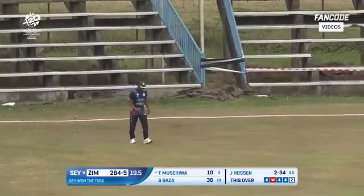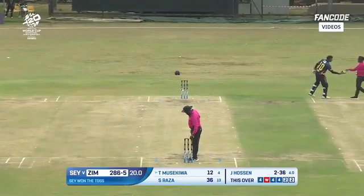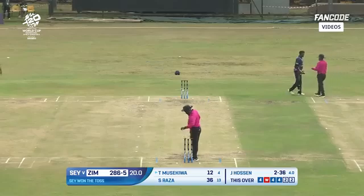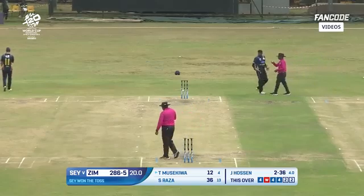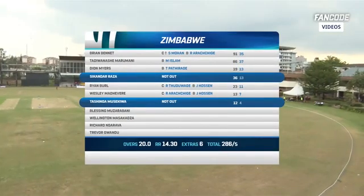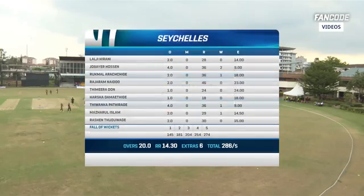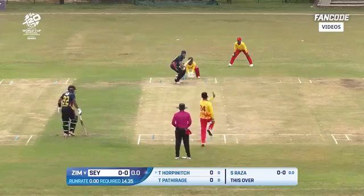So 16 runs off that last over for Zimbabwe as they finish their 20 overs. And they finish off at 286. Brian Bennett, 91 off 35 balls. Marumani, 86 off 37 balls. Let's look at the bowling averages. No one is going below 9 an over. Most of the bowlers.